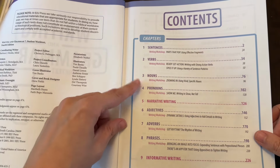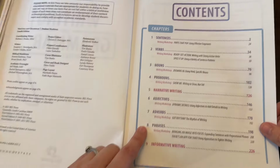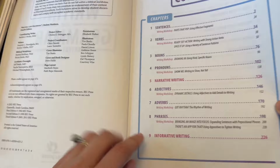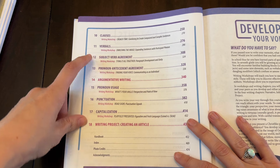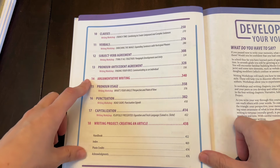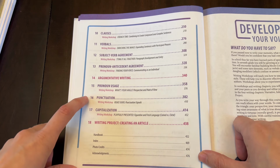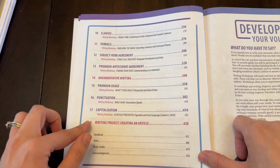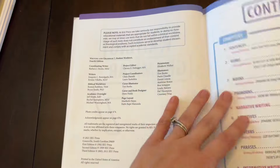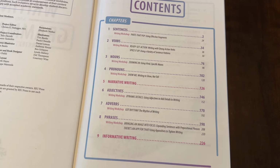So there's 18 chapters. So sentences, verbs, nouns, pronouns, and then you get to a writing chapter, narrative writing, adjectives, adverbs, phrases. Informative writing is your second paper. Clauses, verbals, subject-verb agreement, pronoun-antecedent agreement, argumentative writing. That's the next writing paper you will do. And then pronoun usage, punctuation, capitalization, writing project, creating an article. So there's going to be 4 main writing chapters that they will just designate an entire chapter to writing.